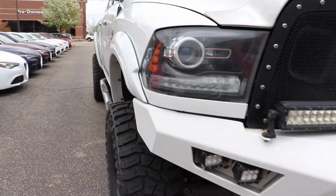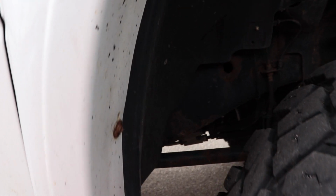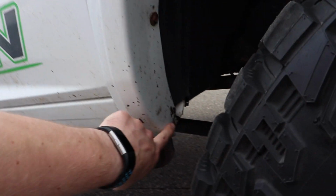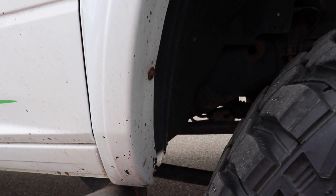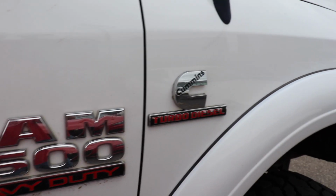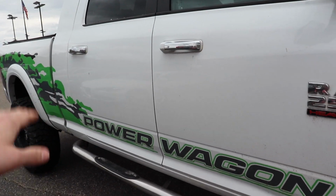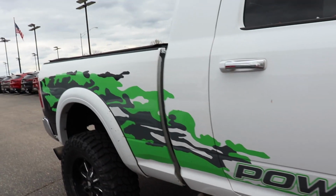I believe this is a 4-inch lift, and it looks like it is a 4-link lift as well. It looks like there was some trimming done here to fit so that way it wouldn't rub. There's your Cummins turbo diesel badge, as well as your Ram 2500 badge. This is not a Power Wagon, however it does have a Power Wagon graphics package installed.